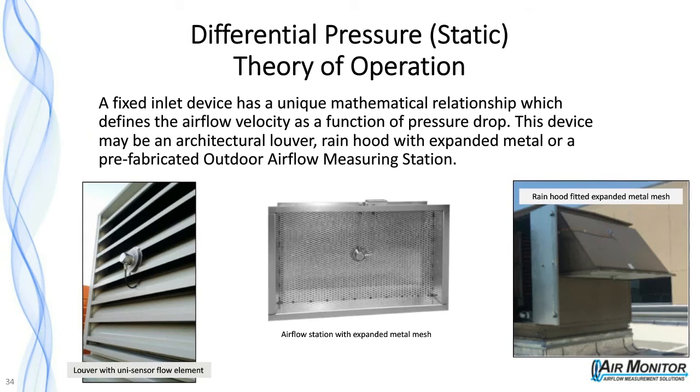So what does that fixed inlet device look like that provides us with this pressure drop? The typical one that we're going to see is on the left, the architectural louver. A louver generates a pressure drop. In some cases we might not have a louver, or we might need a different type of pressure drop, and we can accommodate that with an expanded metal. We can see in the middle there's a fabricated section of duct with expanded metal, and then on the right we actually see a rain hood that has expanded metal mounted to the bottom and a sensor measuring across that expanded metal.